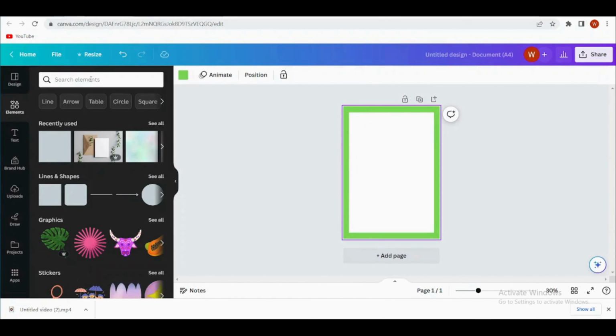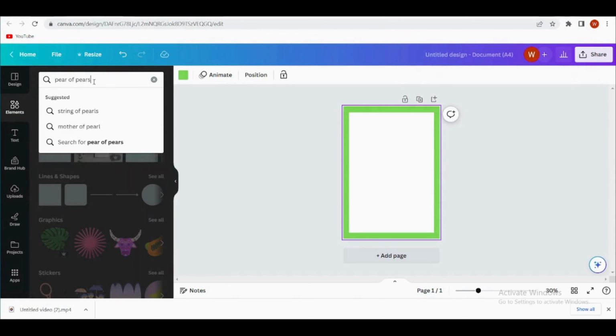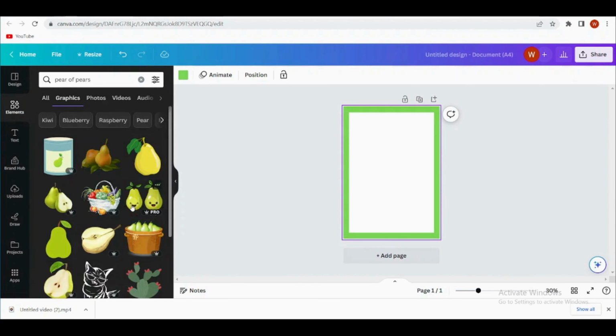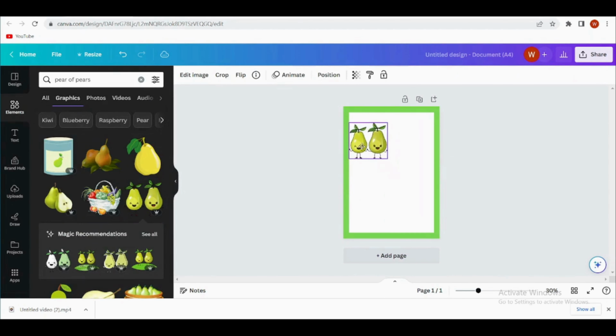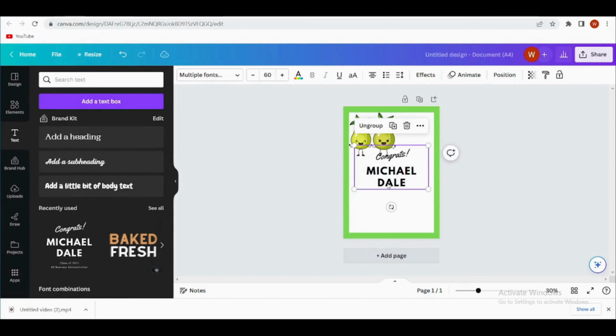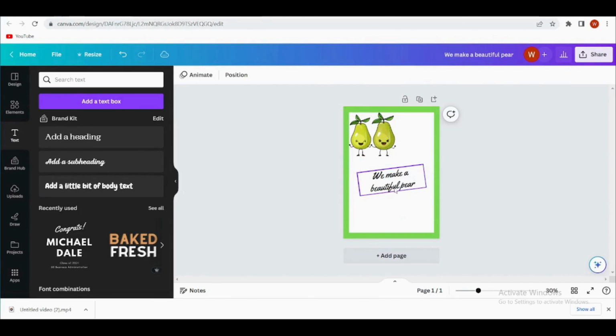Then go to the element and search pair of pairs. And select graphic option. Let us add this. Now to add text, go to the text. Then choose your text. I'm going to select this. And then enter your text. And adjust it.